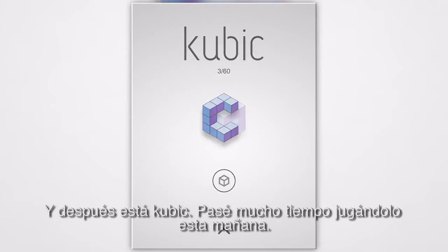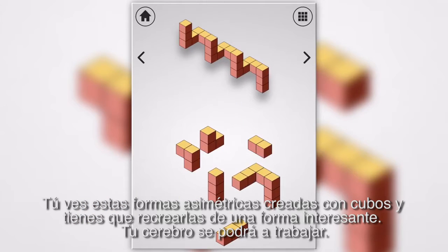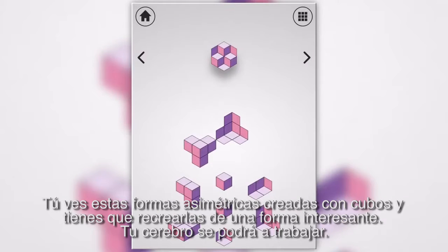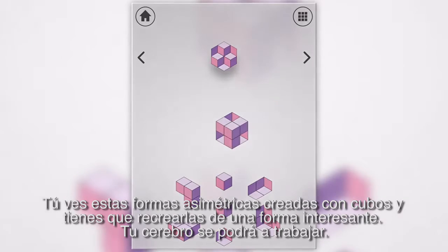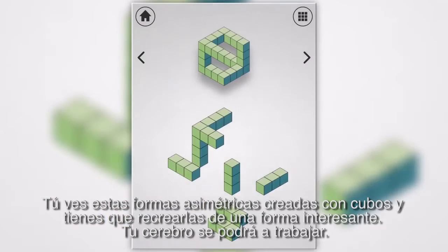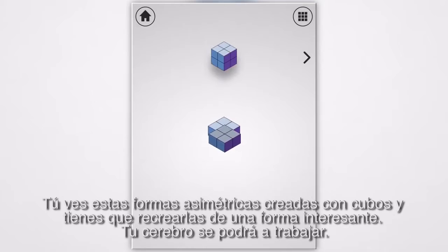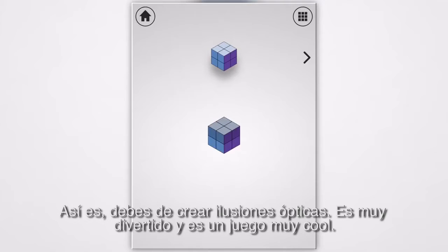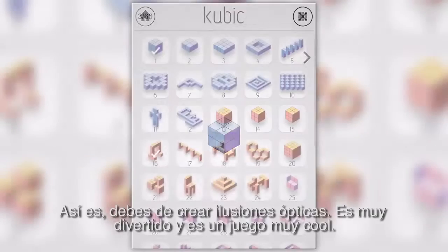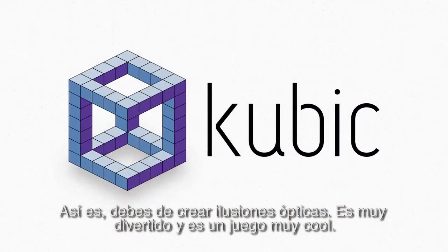I actually spent too much time playing this morning. Super fun. It's like you see these isometric pictures of cubes, and then it gives you a bunch of cubes, and it's like, redo this picture, which you think is easy. Right. And so you realize that you're actually maneuvering 2D planes. You're not actually maneuvering isometric cubes. So you actually have to completely change the way your brain works. It's kind of an optical illusion. That's exactly right. You're actually building optical illusions. Super, super fun, and it's definitely a game that is just super cool.